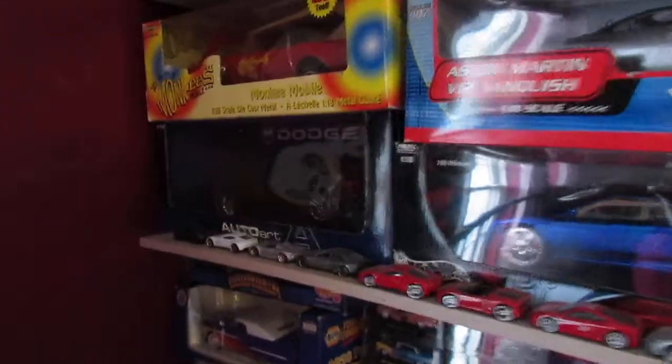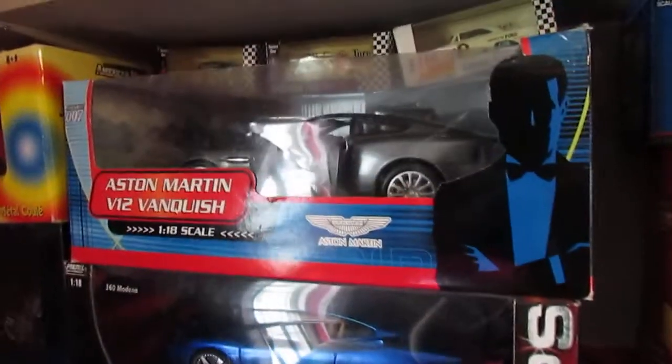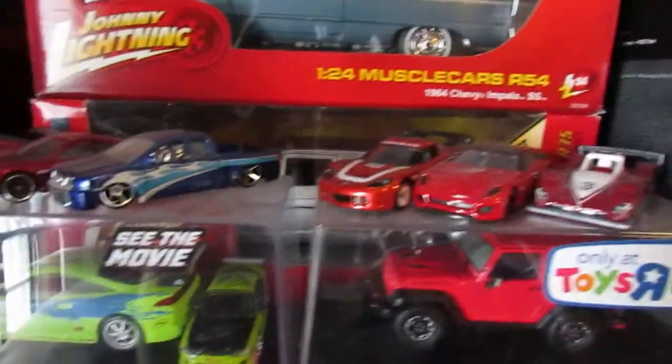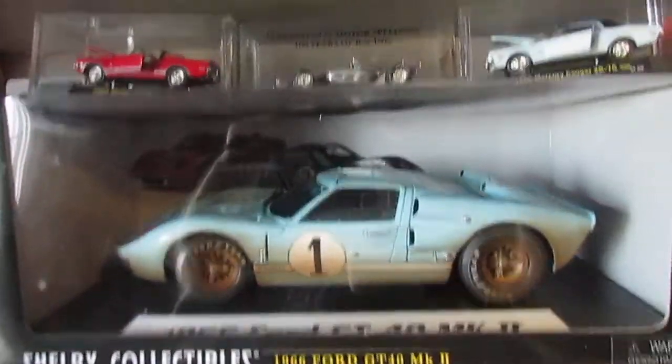And then over here, the same stuff again. Monkey Mobile. My Ferrari and a couple exotics right here. And there's another James Bond car, my NASCARs. I'm zoomed out as much as I can be. And there's my trucks and my Fast and Furious car and my Jeep. And then my two Ford GTs, my other, my Shelby's right there, because it's a Shelby shelf. Another Ford GT and my two Shelby's and my Indy car.